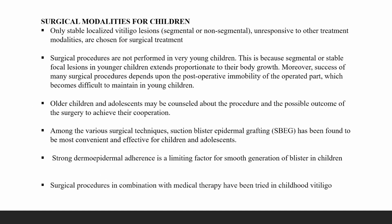A few pearls about vitiligo surgery in children. Better not to perform it in very young children, because those vitiliginous patches usually extend proportionally to the growth of the body, and most of these surgical cases require post-operative immobility that is very difficult to achieve in young children. Older children are better to counsel, and they are much more cooperative.